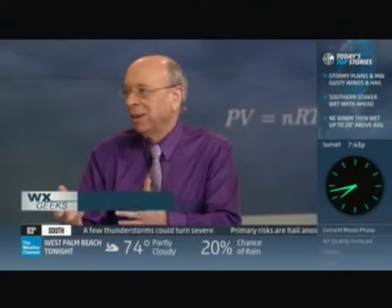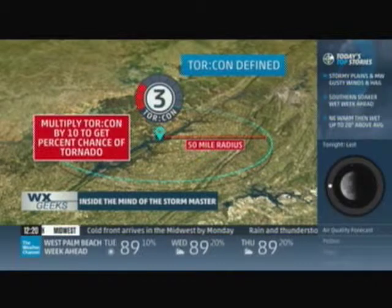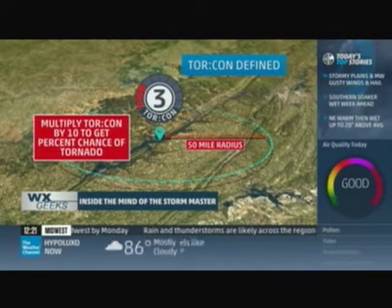Yeah, it's a 10-point scale going from 0 to 10. And roughly, if you multiply by 10, you get the approximate percentage of chance of a tornado within 50 miles. So 10 means 100. Sort of the threshold level is about a 3. That means about a 30% chance of a tornado within 50 miles. And when it gets up to 5 or higher, those are not real common. And so those are really significant chances of quite a few tornadoes on that particular occasion.